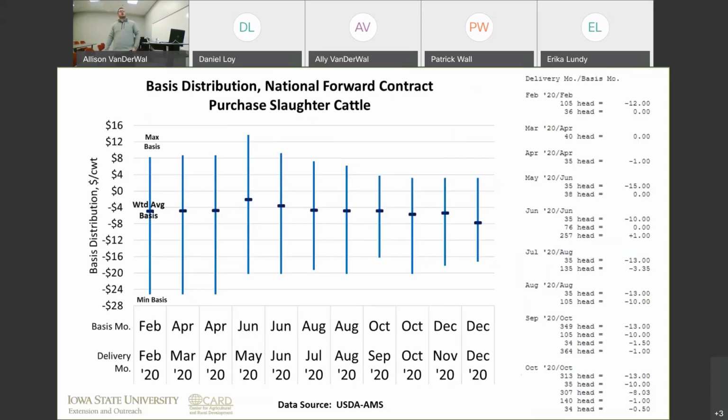Basis levels tell us that as well. As we look at basis levels, there's dairy included in here. That's why there's a lot of large negative basis levels in there. But current basis levels compared to the highs that we've seen to get cattle committed aren't great. So for example, for March delivery, at least one packer had 40 head committed at 0 basis. April, $1 under. If I get into May, there's a 0 basis bid or $15 under. So packers right now are not being very aggressive. They have plenty of cattle to meet their current needs.